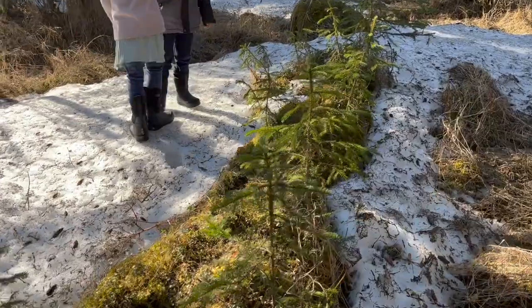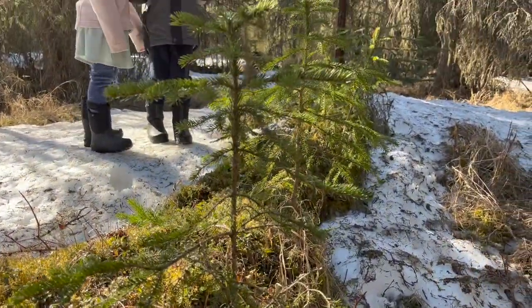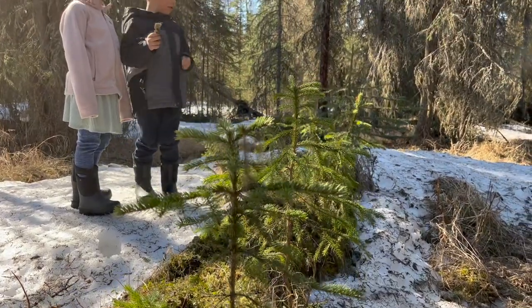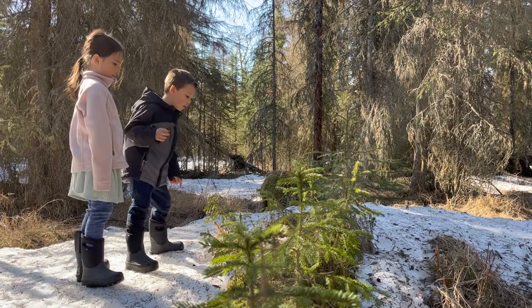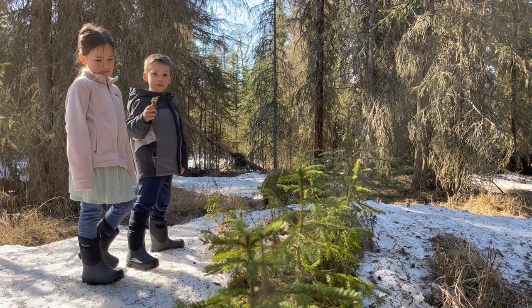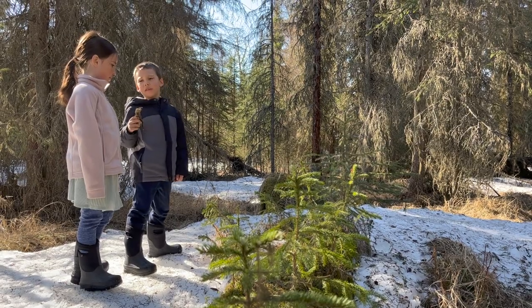Wait. Mom, little trees. They are growing. And fairies. They're growing right out of the stump. Could this be a little fairy village? We would see little mushrooms. That's because fairies are tiny.